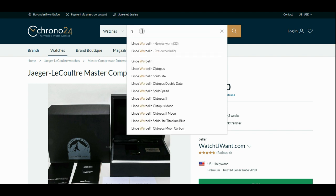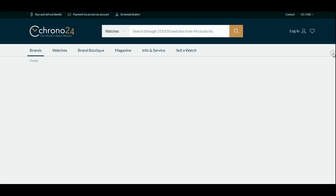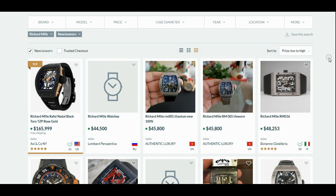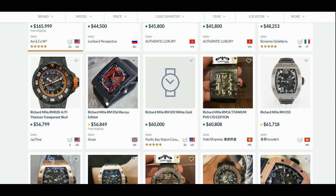I must say Richard Mille is a brand which, what are you going to get a Richard Mille for? Look at this. The cheapest Richard Mille you will find there. Well, that's featured. 50,000. Well, there we go. 40. What country is that in? That's in Vietnam. I wouldn't be dealing with that. 48,000 from an Italian dealer. Where's a good American? Yes.